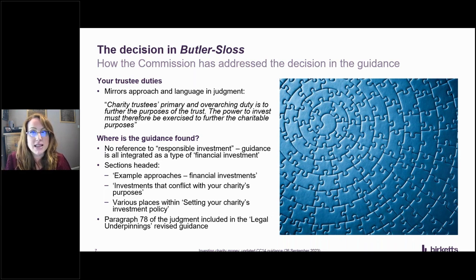So if you're trying to find where the guidance on responsible investment is in the new guidance, and you're word searching the word responsible, you won't find it, because the Commission has intentionally moved away from having any sort of terminology to capture what we're talking about here. Instead, the Commission is saying, well, this is just a way in which you could approach your financial investments. This is an option for you. You can consider these things if it is appropriate and in the best interest of your charity.